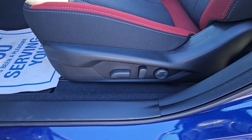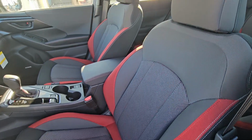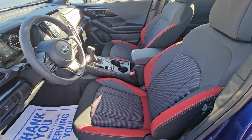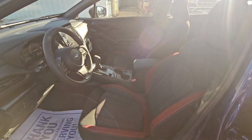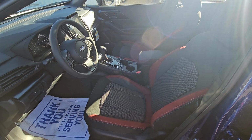Driver's seat is power, including lumbar. It's the same seats up front in the Impreza as it is in the Crosstrek. These are designed to reduce fatigue over longer driving distances. Very, very comfortable. Subaru worked very, very hard on that. Let's go ahead and hop in the Impreza.